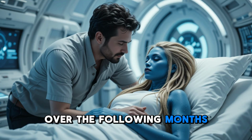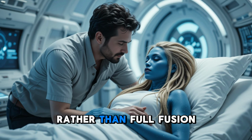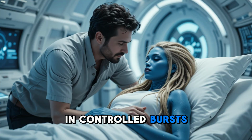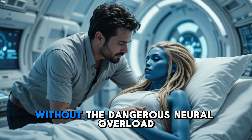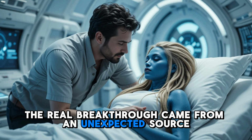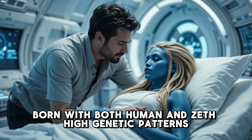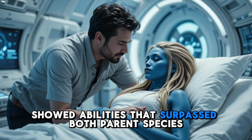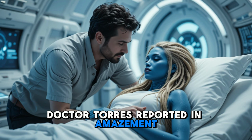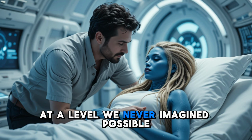Over the following months, the Genesis fleet perfected new tactics based on temporary merging rather than full fusion. The hybrid crews learned to share consciousness in controlled bursts, allowing them to coordinate perfectly without the dangerous neural overload. But the real breakthrough came from an unexpected source. The children of the first-generation hybrids, born with both human and Zethai genetic patterns, showed abilities that surpassed both parent species. "They're not just pilots," Dr. Torres reported in amazement. "They're something entirely new. They can interface with the bioships at a level we never imagined possible."